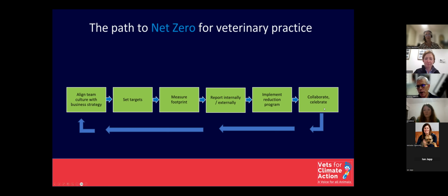And then the last component, collaborating and celebrating. And look, I think the word collaborate is really critical here. To deal with all the complexity of climate change, it is really going to require collaboration up and down the supply chain, collaboration with other industries like the medical profession who are dealing with this problem, and collaborating internationally as well. And then obviously celebrate your wins with the team.